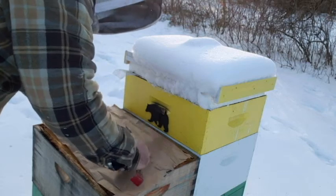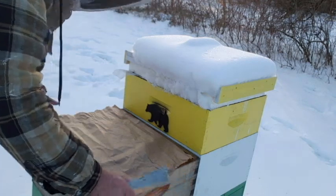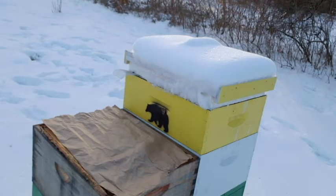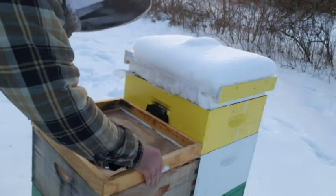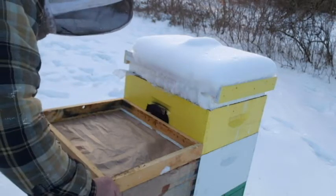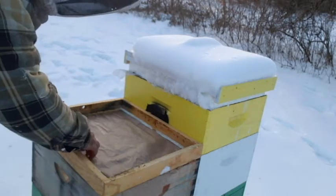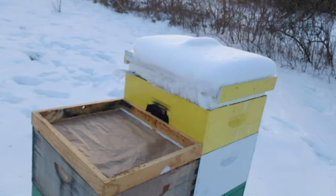And this newspaper does not have to cover the entire thing, but as much of it as you can. Okay, and here's a full-size shim on top, and it has the vent hole right here. Now this one does not have the hardware cloth, so no big deal.